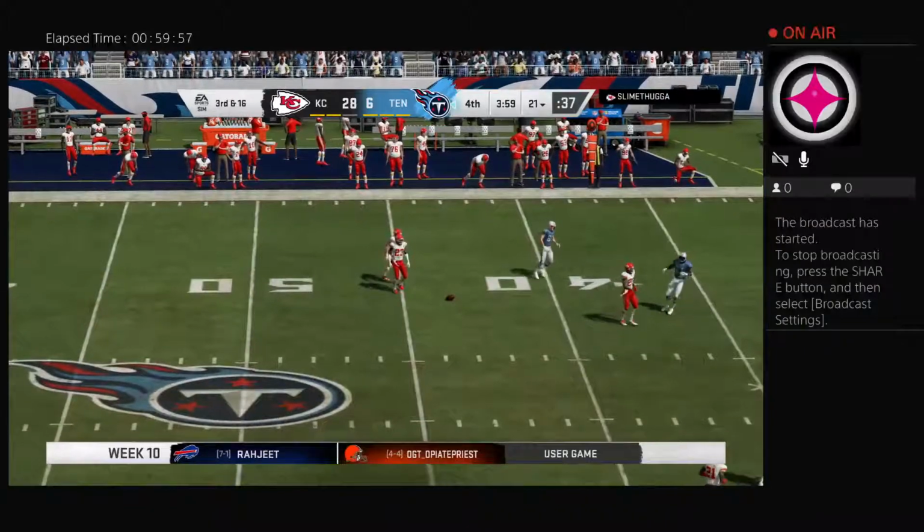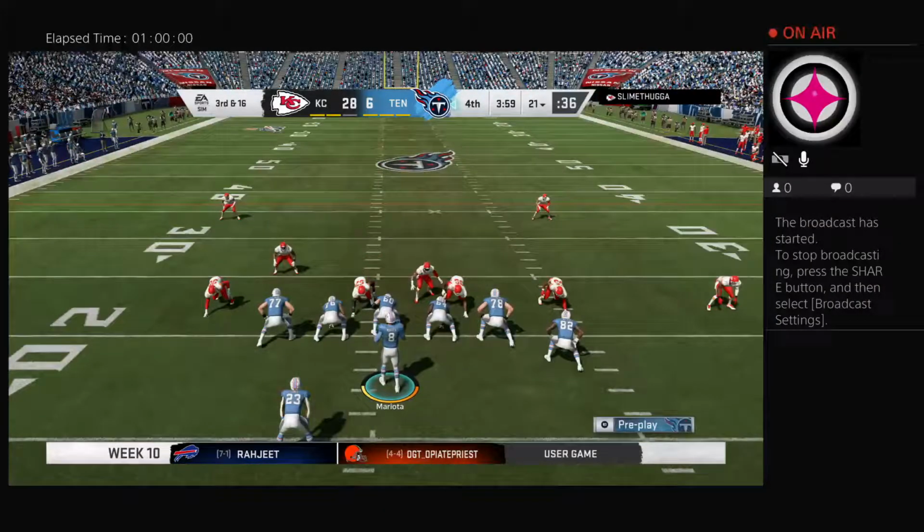Another incompletion. It's a wonder he's still moving around back there, the number of times he's been sacked.